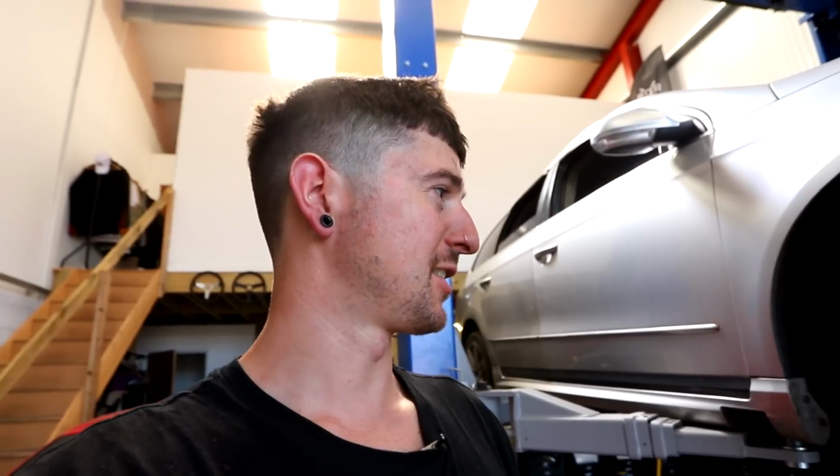I know this is just basic maintenance stuff, but this problem makes the car drive terribly and it makes me not want to drive it. So fixing this is going to feel lush. I'm very excited for this car just to feel like a normal car again and just drive nice.